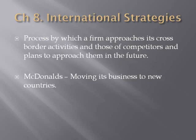In chapter 8 of the book, I learned about international strategies, and once I did a little research on this, I learned that McDonald's has to learn new ways to create food because every culture is different. At first they started in the United States, but whenever they moved to a new country, they had to learn what that culture liked exactly, so they had to learn a new strategy.